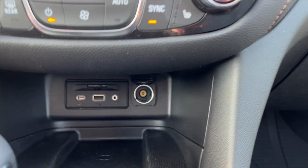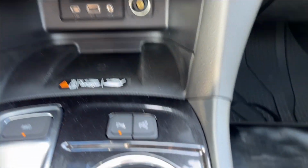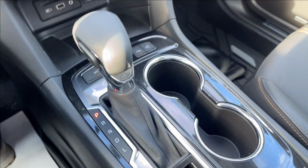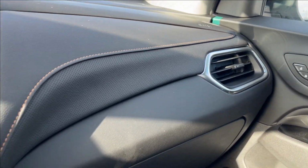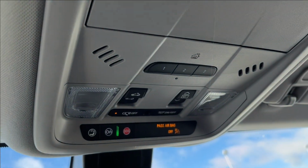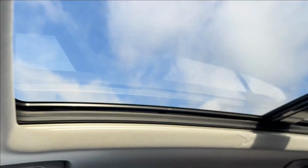Down below, you're going to have two USB ports, as well as an SD card reader, and a wireless charging pad. You're going to have your park and your automatic park assist with your all-wheel drive selector. You're going to have the shifter, cup holder, park and brake, etc., as well as the center console with two extra USB ports. Passenger side is also power adjustable. You're going to have that gold stitch throughout as well. It's going to go across the dash. Speakers up top as well. You can access your OnStar services and your SOS, as well as your dual pane sunroof.